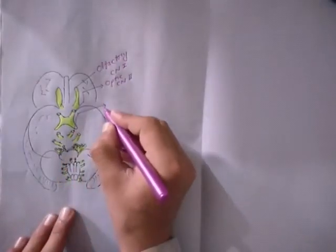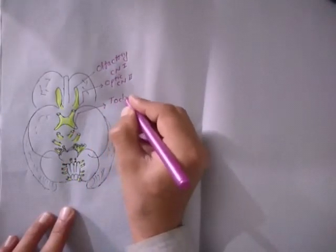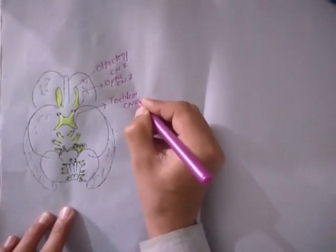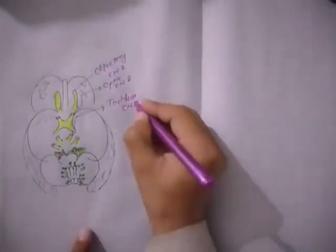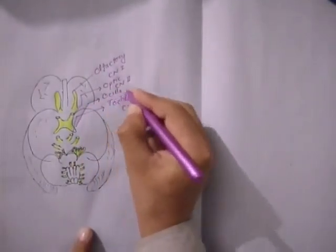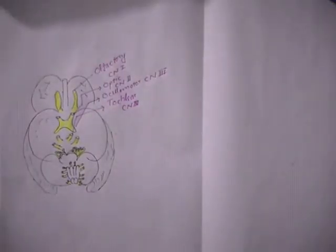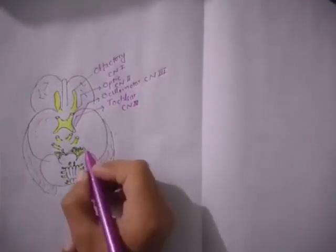The fourth cranial nerve is the trochlear nerve, which arises from the midbrain. It supplies the superior oblique, a muscle of the eye. But the third one is the oculomotor nerve, which is the third cranial nerve. It is a motor nerve that supplies most of the eye muscles.